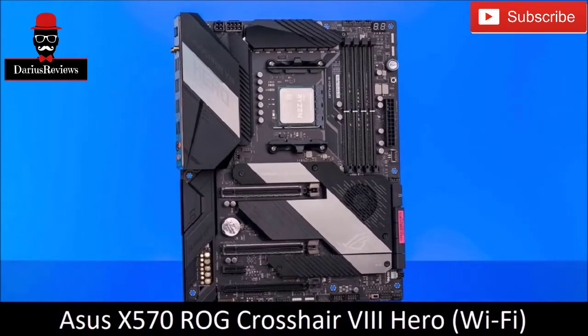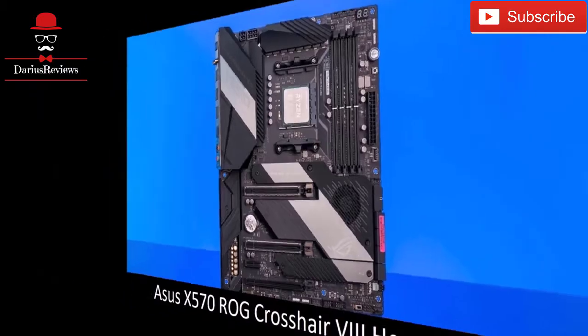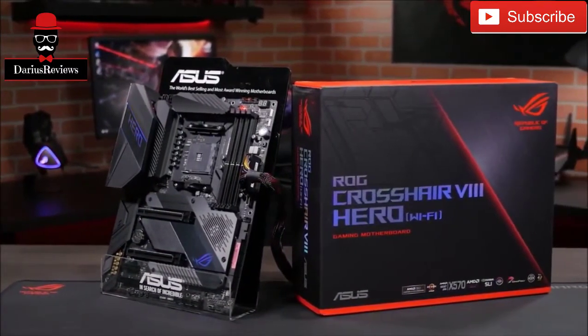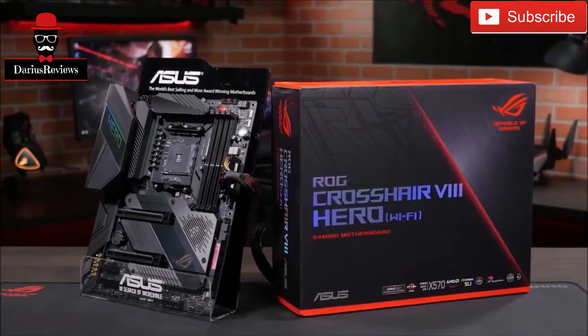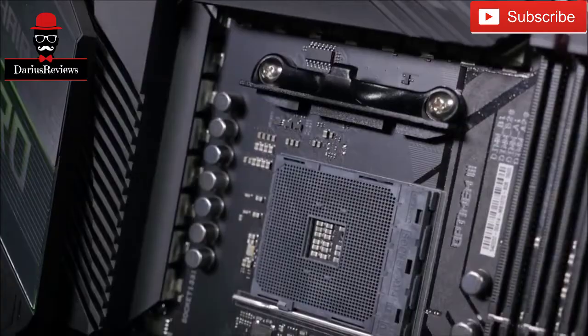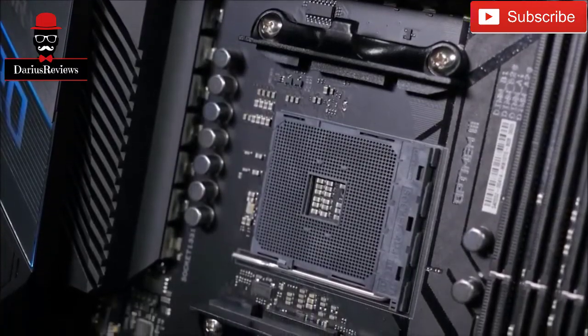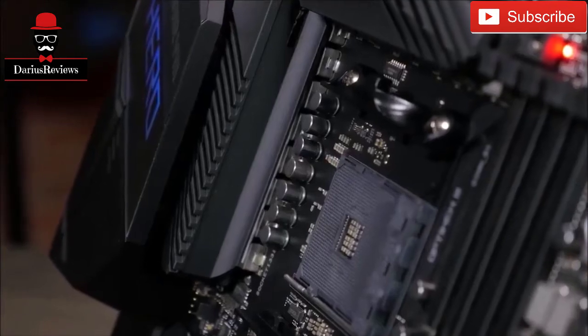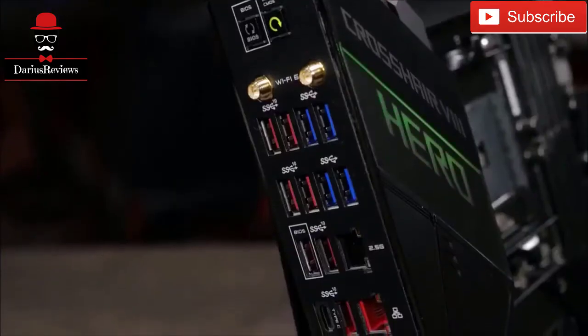Asus X570 ROG Crosshair 8 Hero, best high-end AMD motherboard. While this choice may seem a bit expensive for most of you, the quality of this motherboard is simply unparalleled. The Asus ROG Crosshair 8 Hero is an excellent premium motherboard that offers many high-end features at a lower price. Not only does it have all the features you would expect from a premium board, but it also uses the latest AMD chipset.